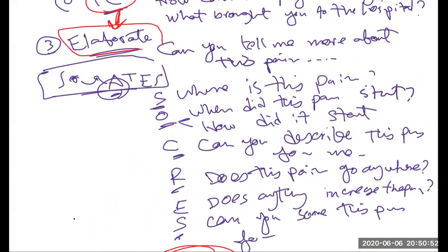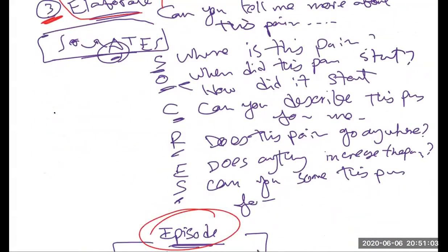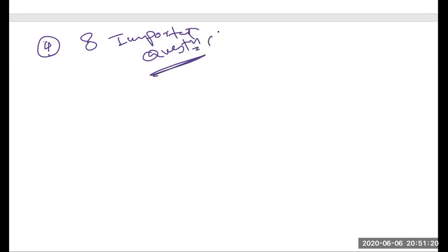Okay. So after we do number 3, which is the elaboration of the presenting complaint, we move on to number 4, which is 8 important questions that we're going to ask, and that includes the past medical history as well. And why do I say important? Because these questions will allow you to exclude your differential diagnosis, okay?